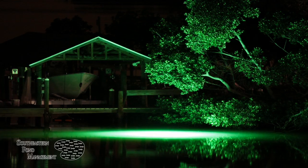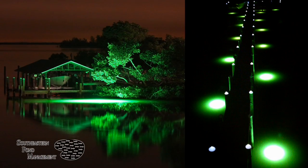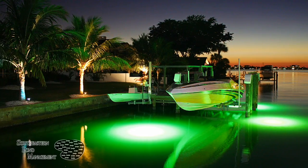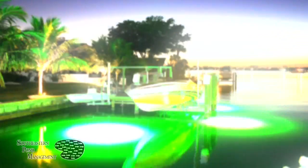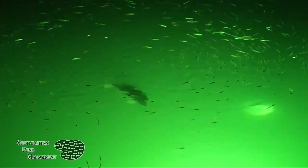These lights are up to 60% brighter than other underwater lights on the market, and depending on water clarity and depth, our lights can illuminate a diameter of up to 30 feet. These lights are the toughest and brightest lights made, and they're sure to attract fish in your lake.